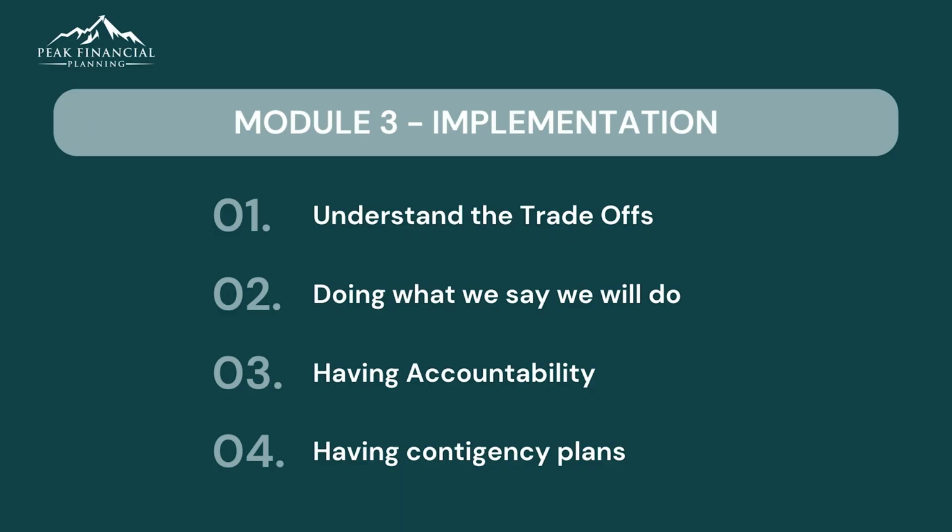And then last but not least here, module 3 will also talk about how you create contingency plans for when things don't go the way you hope they will, which is really mostly about reducing anxiety because you have backup options.